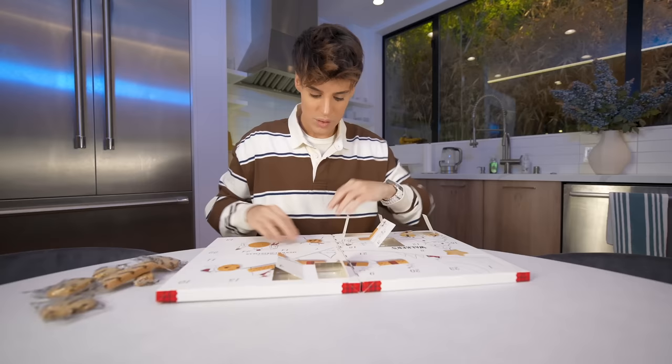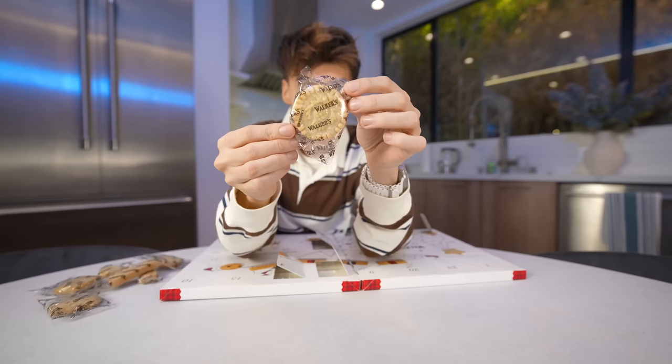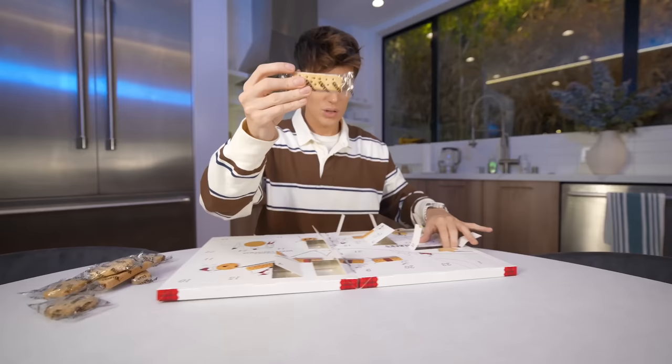Wait, this one's really cute. It's a turkey. Is that a turkey? That's a turkey. So on the seventh, it's like a mini pie and there's like a turkey print on it. I don't want to open all of them because I want to enjoy them. Ooh, the eighth is a window. Oh, all the windows are basically long shortbread. Nine is a chocolate chip cookie.